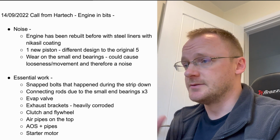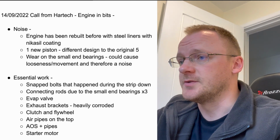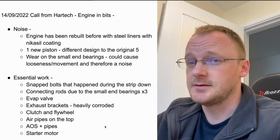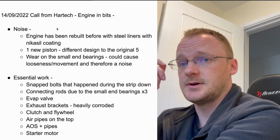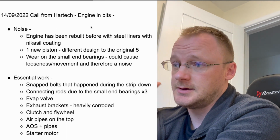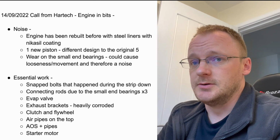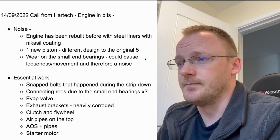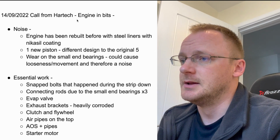Okay, so now we can get on to the post-mortem. After that initial phone call, I got a phone call from Hartech on the 14th of September, a couple of weeks after the initial inspection of the car, to say that they've got the engine apart. So let's look at what they thought about that noise and what they found when they cracked the engine open.